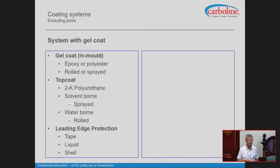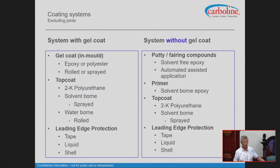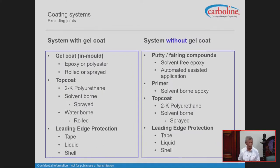And in the end, it will be a leading edge protection. It's a special topic. I will come back to that. A system without a gel coat has normally both a putty and a primer, and then a top coat and a leading edge protection. For a coating manufacturer, we prefer the last one. It gives us more volumes. We are still a commercial company selling paint. But it's a process that is more expensive, and it's a lot of handwork.